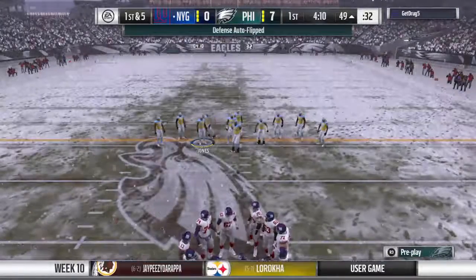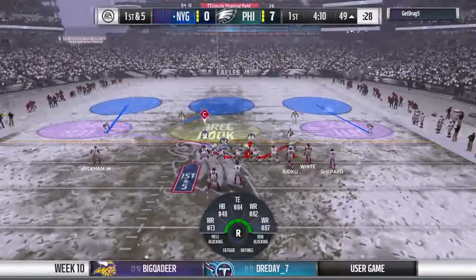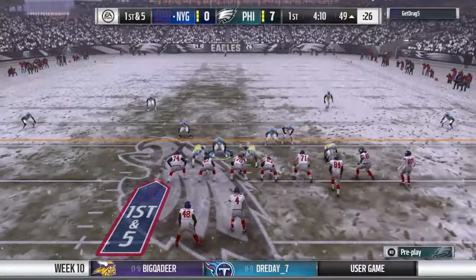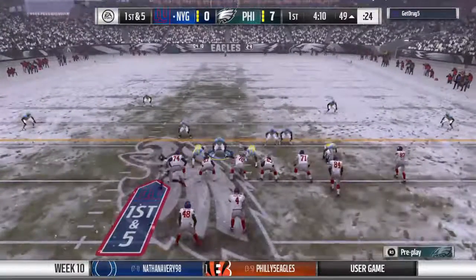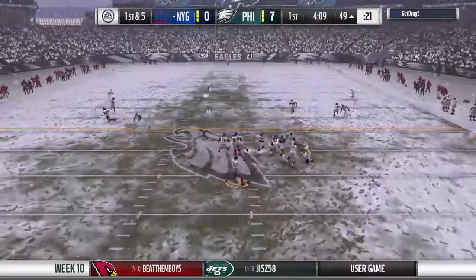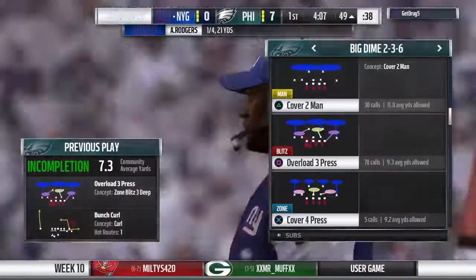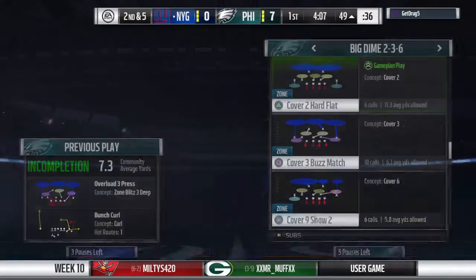So following the penalty, now 1st and 5. And they'll send the slot in motion left. Rodgers to throw once more. And his throw's going to be incomplete. I hope I don't sound too rah-rah on that one.